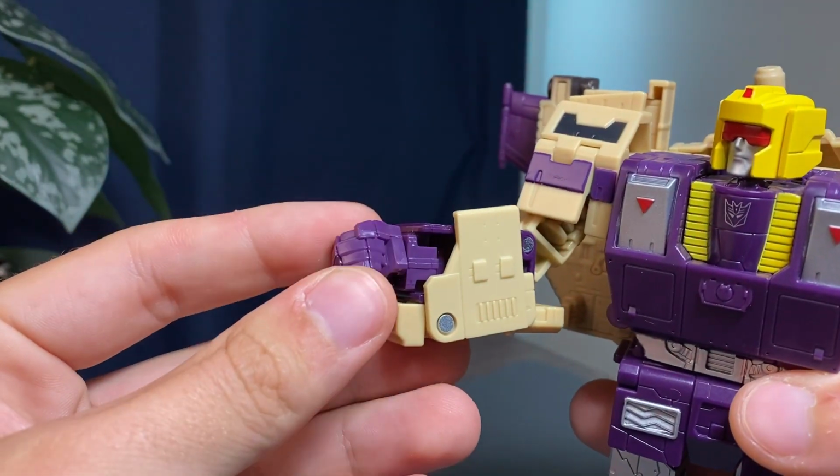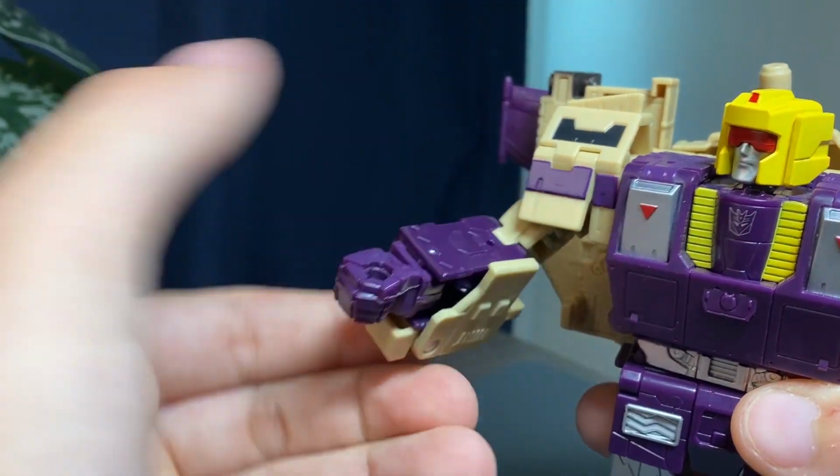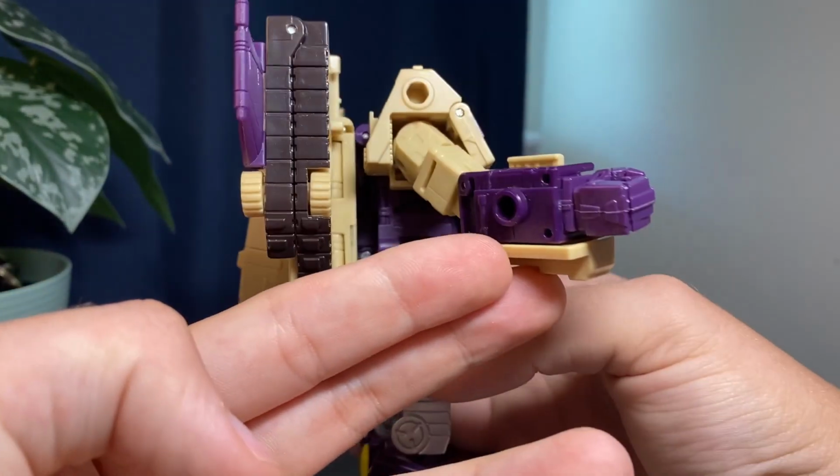His regular hands aren't great either. I really appreciate the attempt to cover up the arm gaps, but it seems a little haphazardly done. It just looks mistransformed, like there's another step I forgot to do, but nope, that's all.